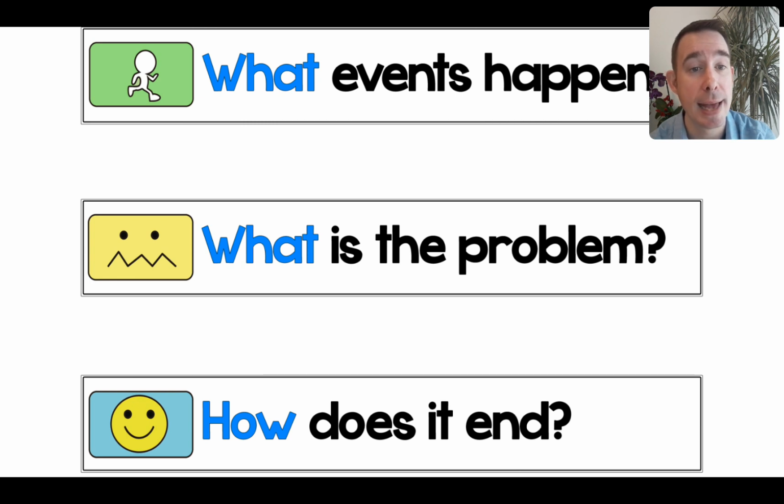How does the story end? It's called the resolution. And that is the ending of a story. Maybe the problem is solved. Maybe it's not. So how does the story end?